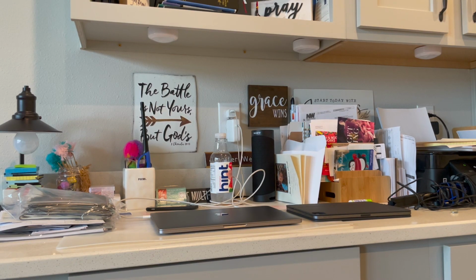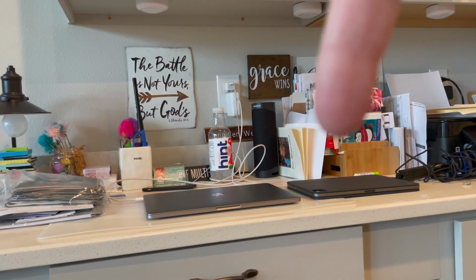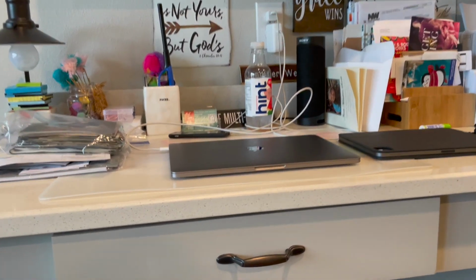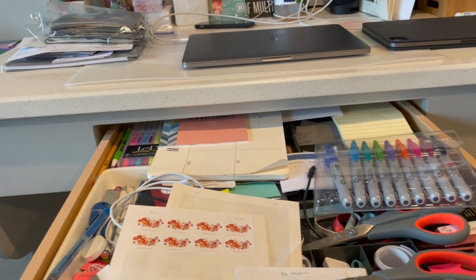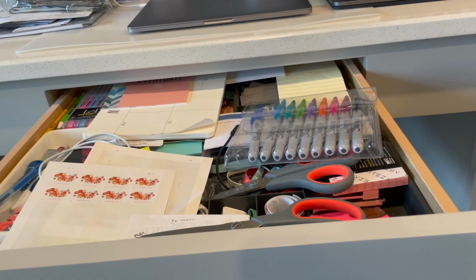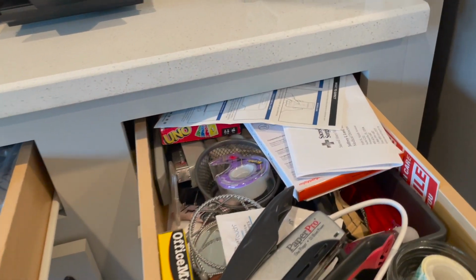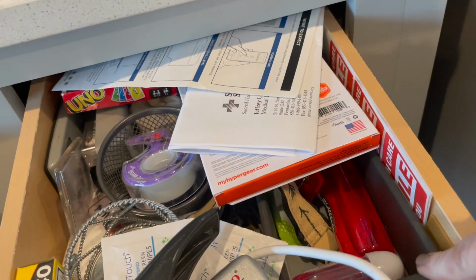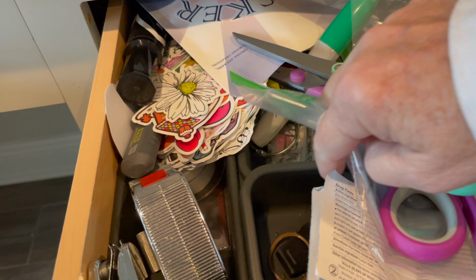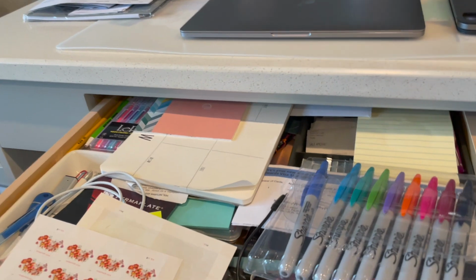All right, here's my hot mess. Now, we're going to tackle the desktop, all of this, later. But today, this is my goal. This Hot Mess Express. Big drawer, and then I have two. I mean, look at that. Come on now. And it started out good. I had a plan last year. I had some little trays in here and in here. But as you can see, they're not being utilized properly.